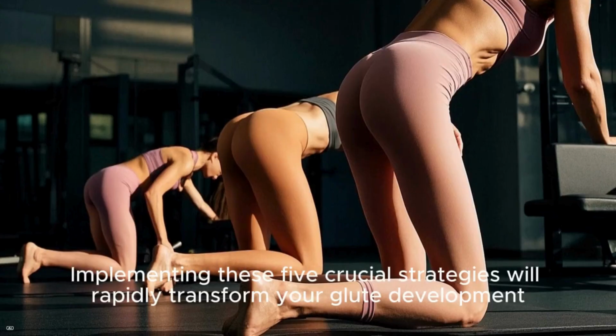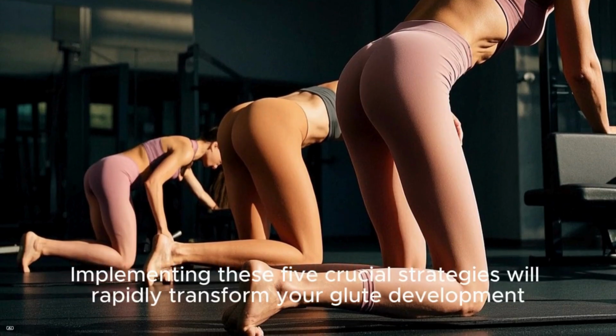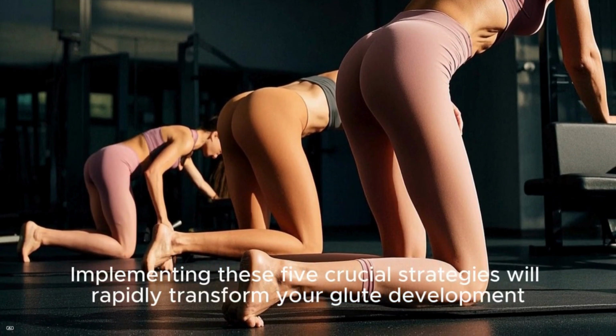Integrating it all, implementing these 5 crucial strategies will rapidly transform your glute development.